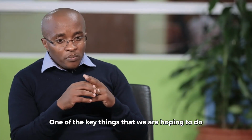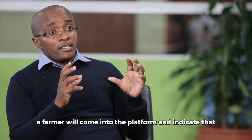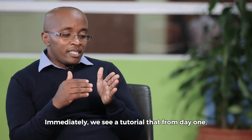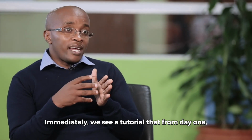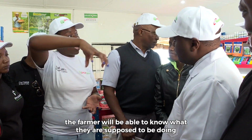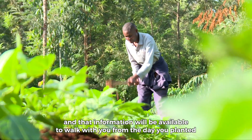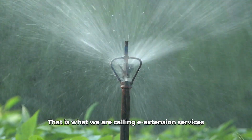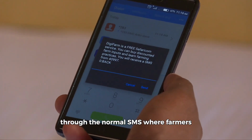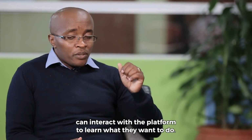One of the key things that we are hoping to do in the platform called DigiFarm is that a farmer will come into the platform and say that on a particular day they have planted this type of crop. And immediately we see a trigger of what I'm calling a lesson or a tutorial. From day one, the farmer will be able to know what they're supposed to be doing. And that information will be available to work with you from the day you planted up to the time of harvest. That is what we are calling the e-extension services that is going to be offered on our platform through the normal SMS, where farmers can interact with the platform to learn what they want to do.